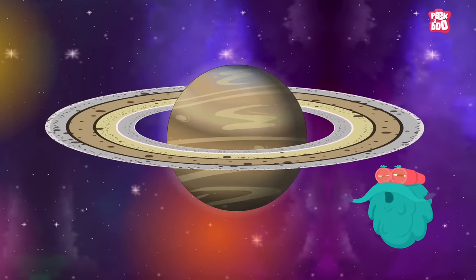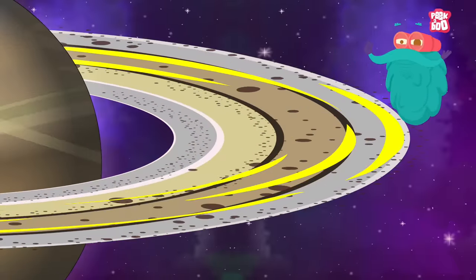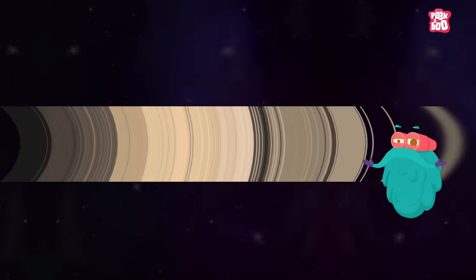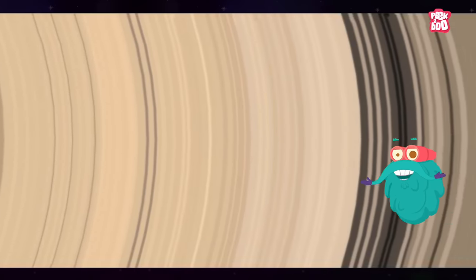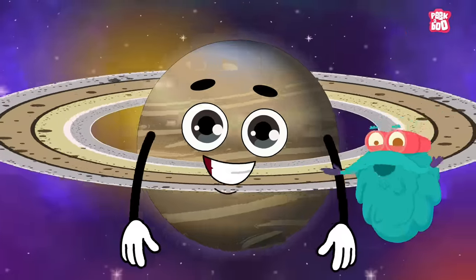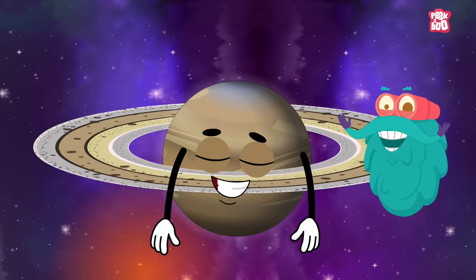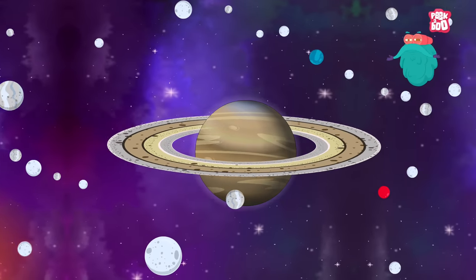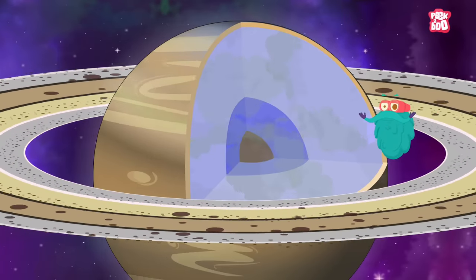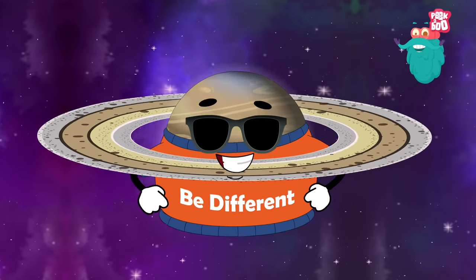Yet the vertical height is only about 30 feet in the main rings. And you will be amazed to know that these rings are not still but circle around Saturn at very high speeds. Not only that, a closer look reveals that each large ring is made up of many small rings, sometimes called ringlets. Though there is still a lot we need to learn about this ring planet, whatever we know, we can surely say that Saturn, with its many moons, multiple rings, and gassy composition, surely defines the motto, "Be different, better than anything else in the known universe."